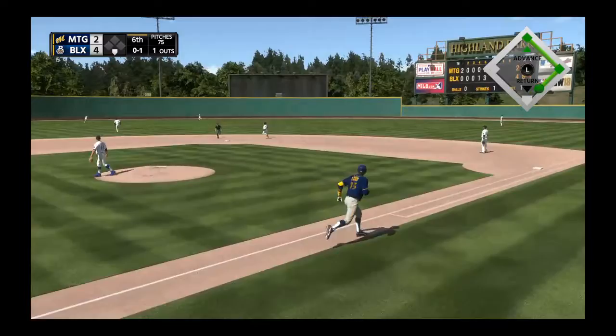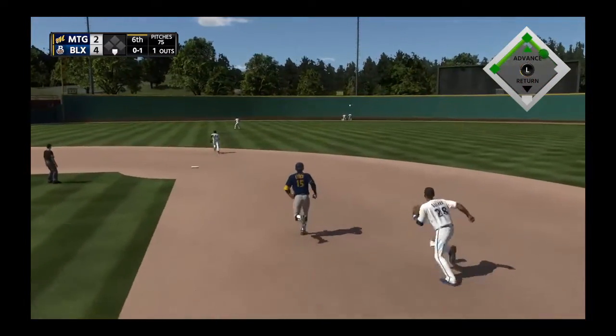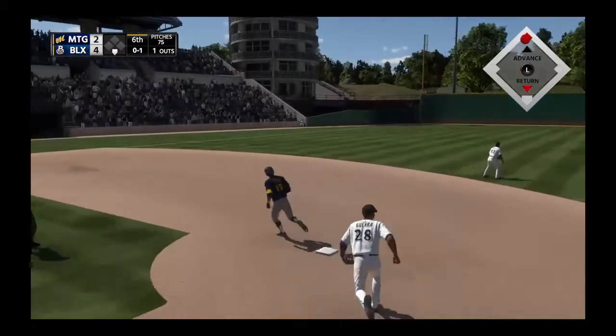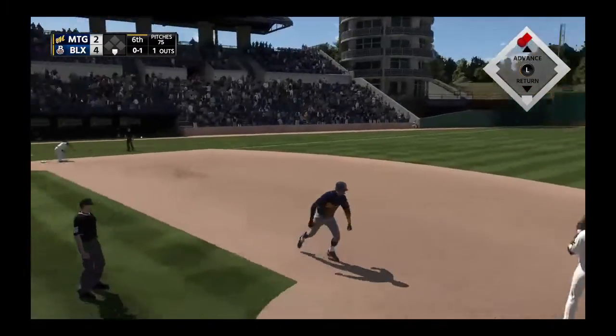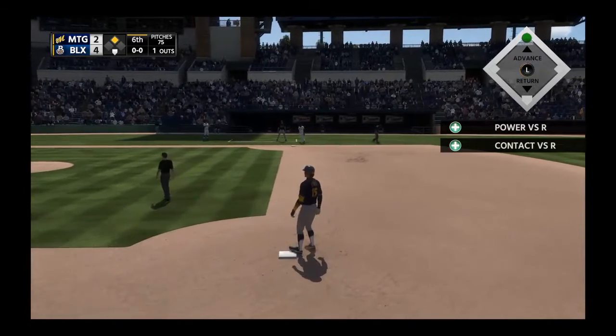Swung on and hit deep to left center. This one has a chance. And it is troubled. It finds the gap for extra bases. The relay throw. And he's in there easily at second with a one-out double.